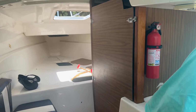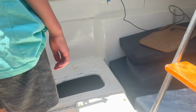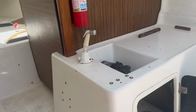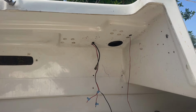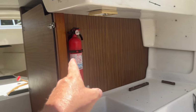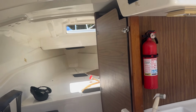There's the V-berth up there. I got all the cushions. They're all in pretty good shape. They just need a good cleaning. And all down here we need to clean, replace the sink fixture. Basically, when you get a boat for free, everything gets ripped out. So speakers, stereo, VHF, all gone. They left a fire extinguisher, but it looks like it might not be good anymore. So have to replace that.